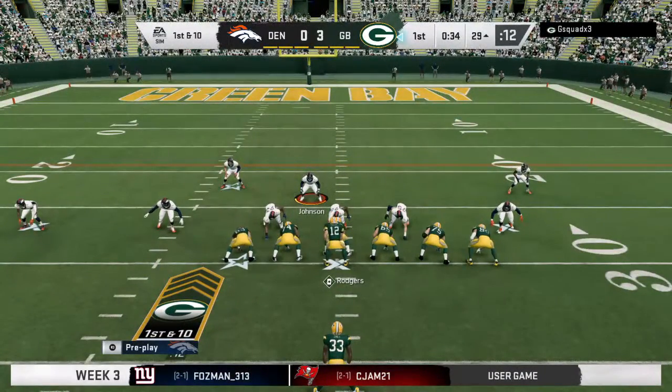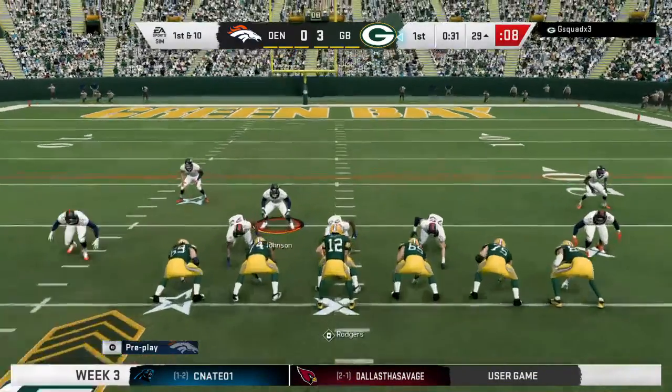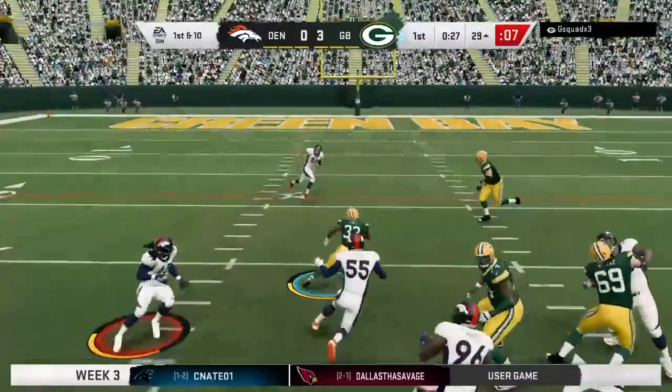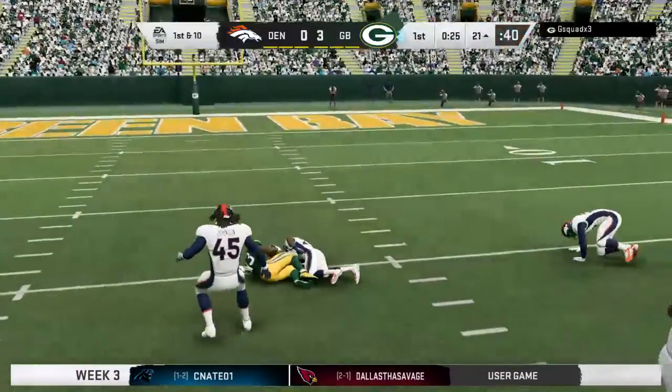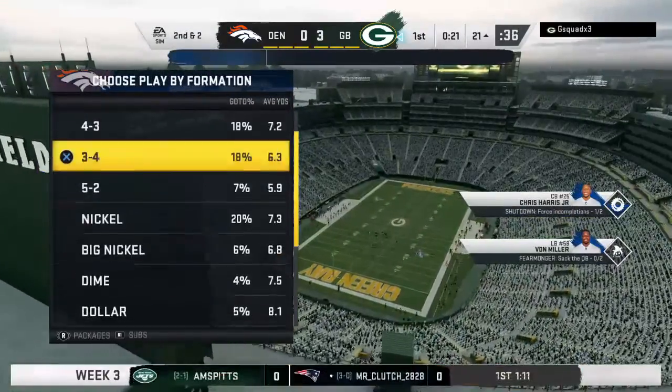Inside. Check, check. On the counter, here's Jones. And the result here, a pickup of 8. Leaves him with 2 to go on 2nd down.